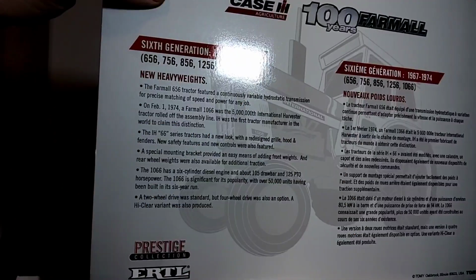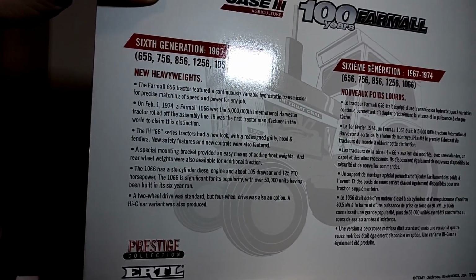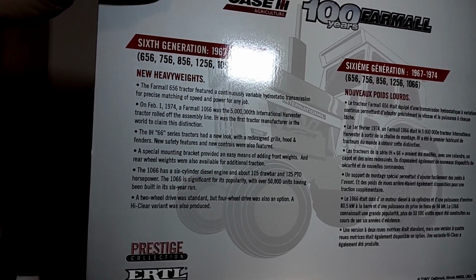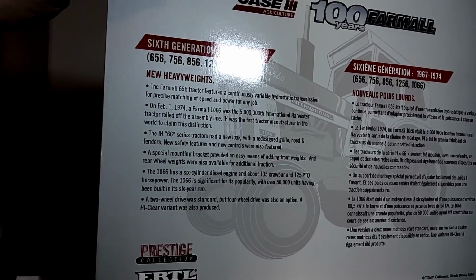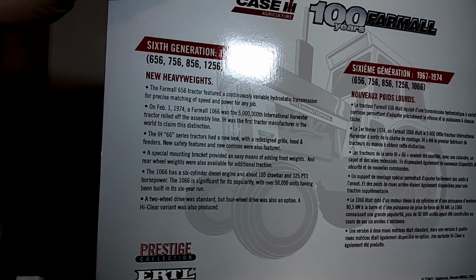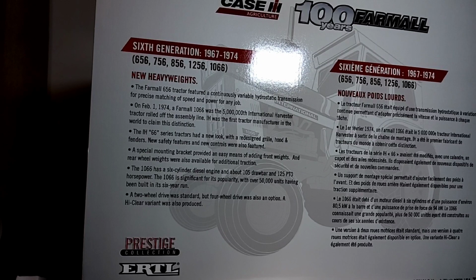It says the Farmall 656 tractor featured a continuously variable hydrostatic transmission for precise matching of speed and power for any job. On February 1st, 1974, a Farmall 1066 was the 5 millionth International Harvester tractor rolled off the assembly line. IH was the first tractor manufacturer in the world to claim this distinction. The IH 66 series tractors had a new look with a redesigned grille, hood, and fenders. New safety features and new controls were also featured.